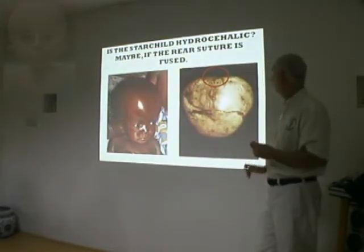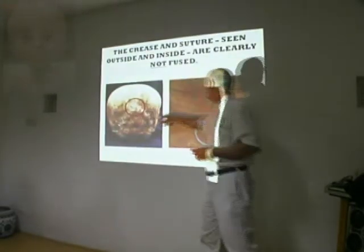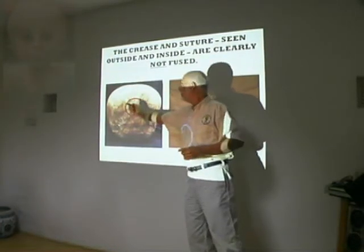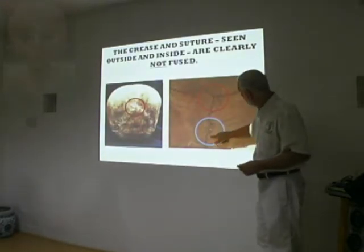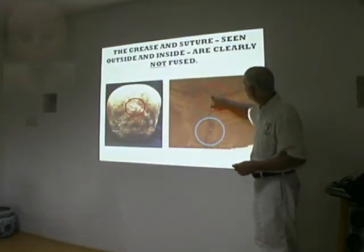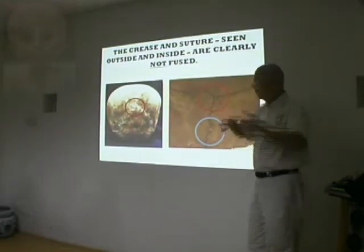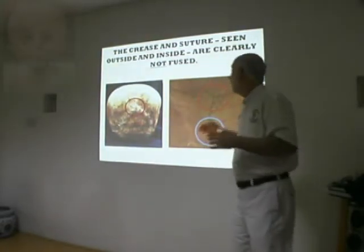But next slide. What we see is that it wasn't fused either here or here, because this is the inside. We got a camera up inside shooting this way at this place right here. See it right there, and you can see the light coming through in different spots. It's clearly not fused. It's not just locked like that. This is normal suturing. That is too. Next slide.